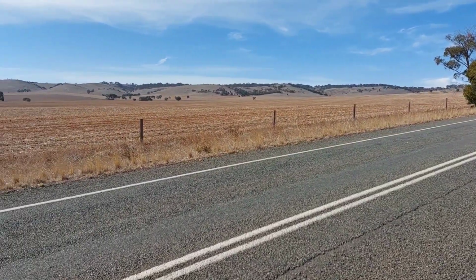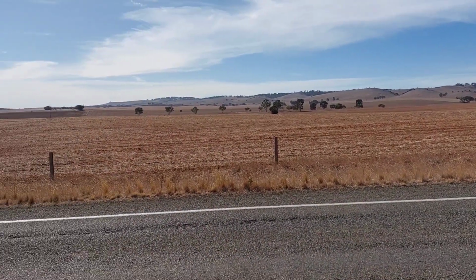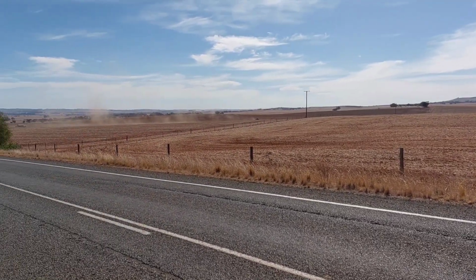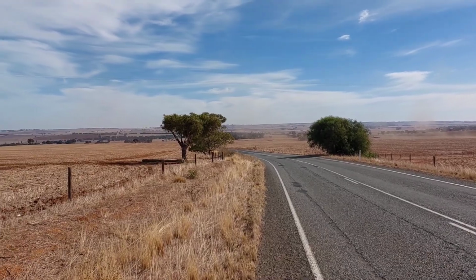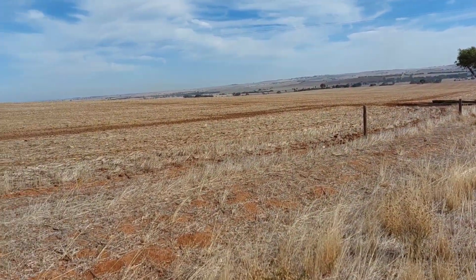Well, that was a great sustained downhill. And the farmers at the moment are having to dry seed, so that's where the dust is coming from, because it hasn't rained enough. And the town I'm heading to is just down there. You can just see the silos. Tarlee.